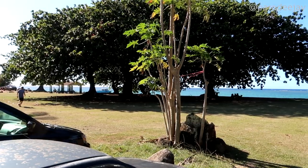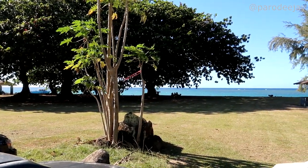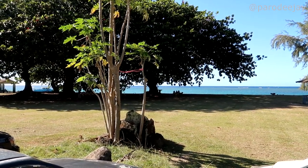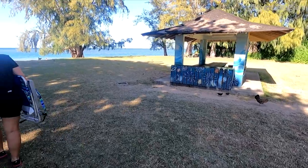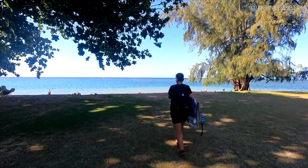We're on the north side now. We were making our way toward Hanalei Bay, but we got tempted in by Anini Beach. So we're at Anini Beach Park. It's a lot calmer on this north side. We got chicken spottings already. I imagine Hanalei is amazing, but this looks pretty amazing too.